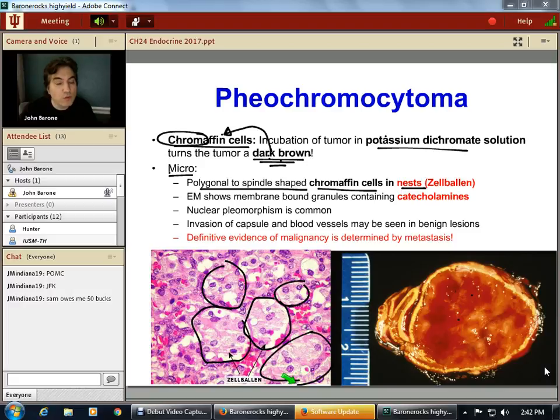When the tumor grows like this, we call this a Zellballen pattern. Zellballen, it's like little balls. It's so cool, Zellballen. So a tumor with Zellballen pattern growth, that's a pheo. So remember that term, Zellballen, nests of cells. Very classic for this tumor.